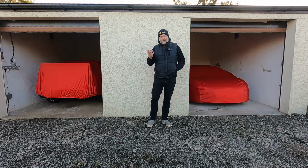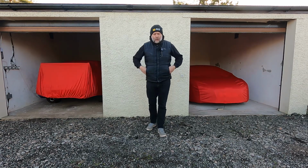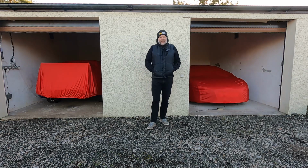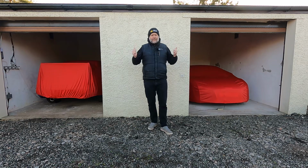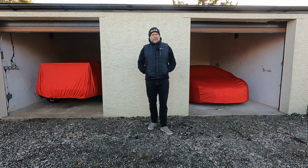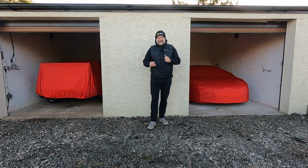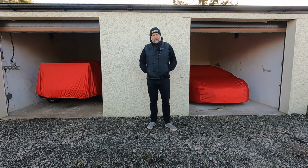And after 3-4 months of winter hibernation for your car or cars, when you get to Easter and the better, warmer temperatures, and you take these cars back out of storage, wow, they feel like new cars if you only do it for that reason. So there we go. They are my must-do tips for how to store a car over the winter months.